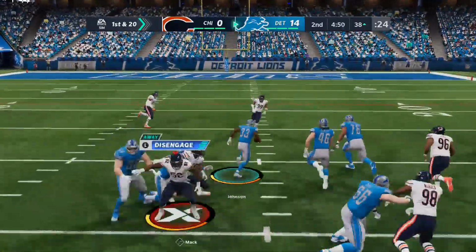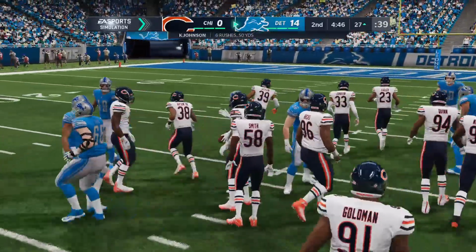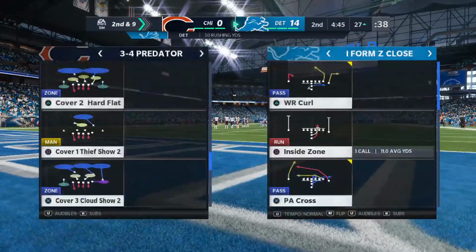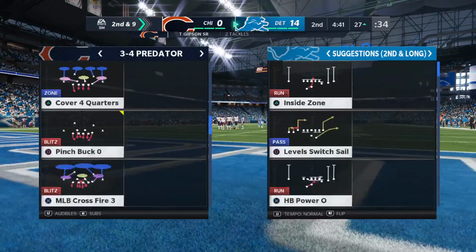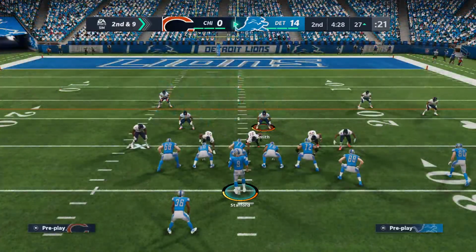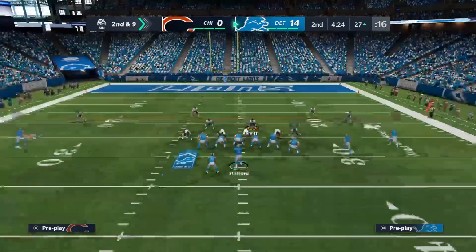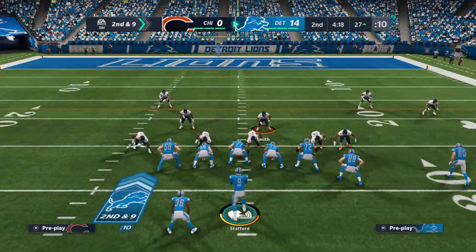Following the penalty, it's Johnson. That's a gain of 11. Would have been a first down if not for that penalty moments ago. Now, that was an excellent run. And when you see that happen, that's when you're seeing guys doing their job and then some people doing a little bit more. Offensive linemen and tight ends, they're expected to block. But the wide receivers, all they want to do is catch passes.